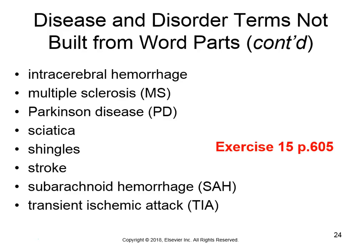All right, that was a crazy amount of terms. So I would say maybe work on exercise 15. It goes across a couple of pages. You can see some pictures of what some of these conditions are before you have to move on.